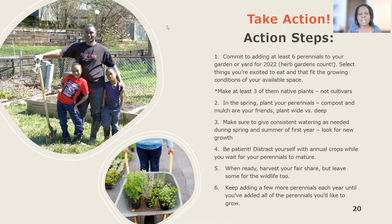Select things that you're excited to eat and that fit the growing conditions of your space. You want to be motivated, so picking things that you love is a great way to get started. And as an extra challenge, I want you to make at least 3 of them native plants, just the straight native species, not cultivars. In the spring, go ahead, plant your perennials.